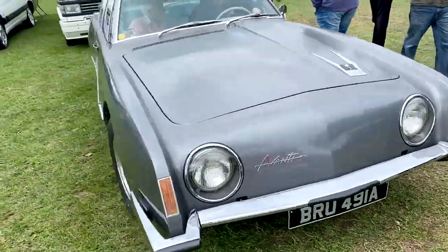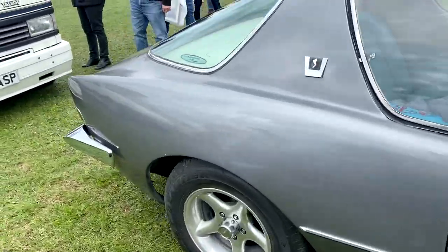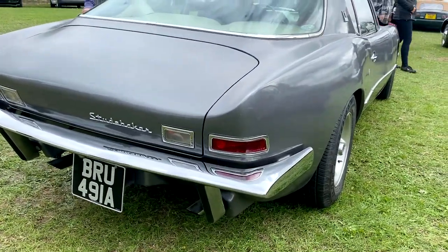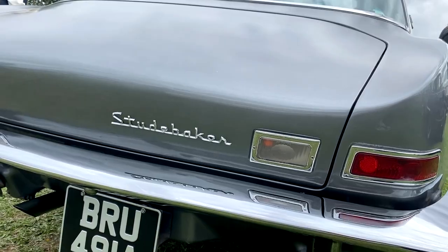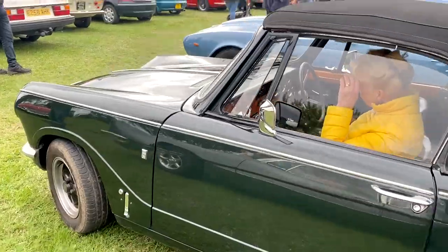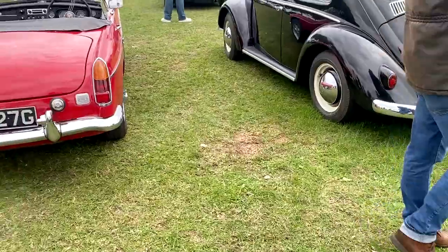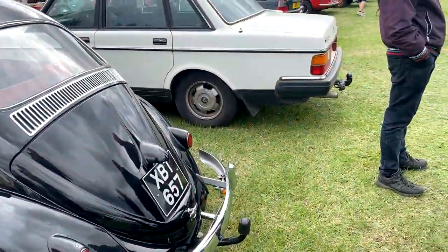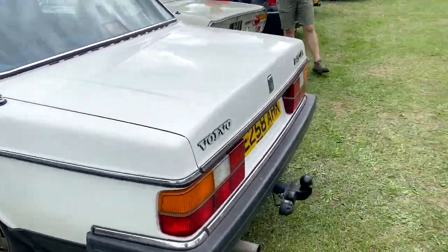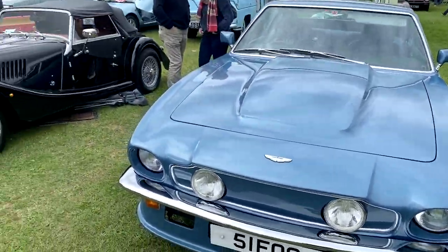This is very interesting. I've never, ever seen one of these before. The Talbot camper van there as well. What is that? Whatever that says, I can't read it from here. Little Triumph Vitesse there, lovely. Another MG Roadster there. A Volvo 240, love these. And another, oh, this is an Aston Martin, lovely stuff.